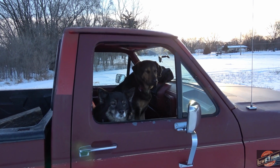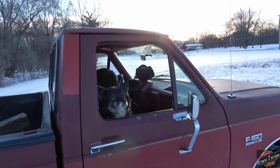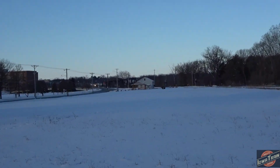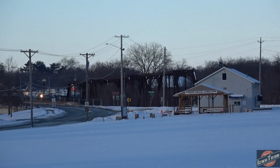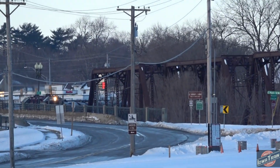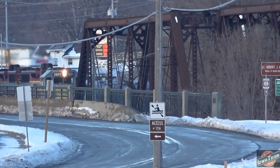February 5th, 2023. Got an Iowa Northern approaching here, and he just left the Cedar Falls Junction. He's getting ready to cross the Cedar River Bridge, the old Illinois Central bridge.